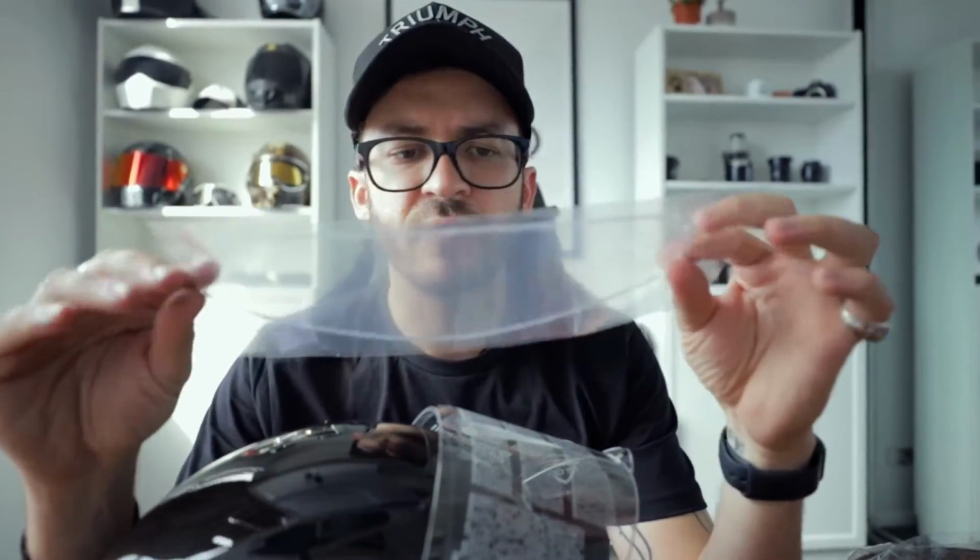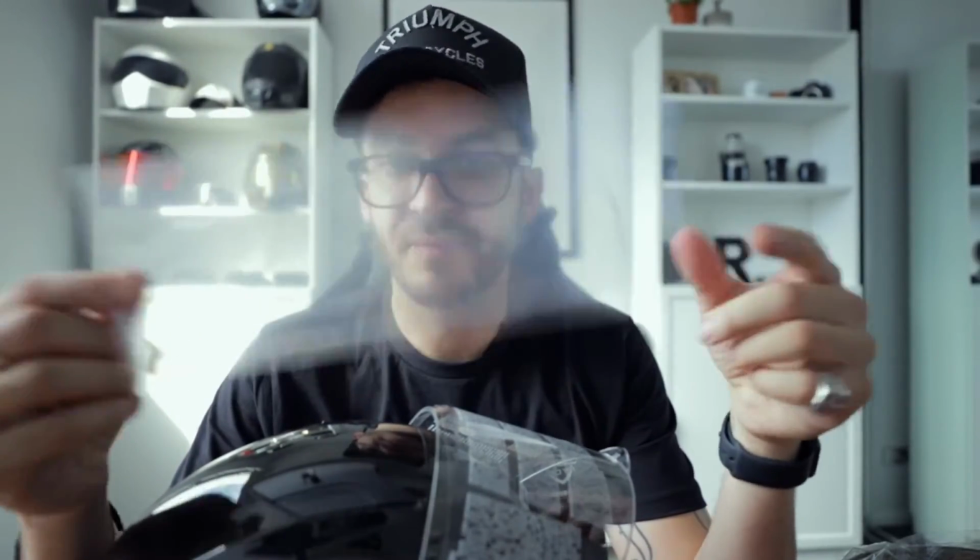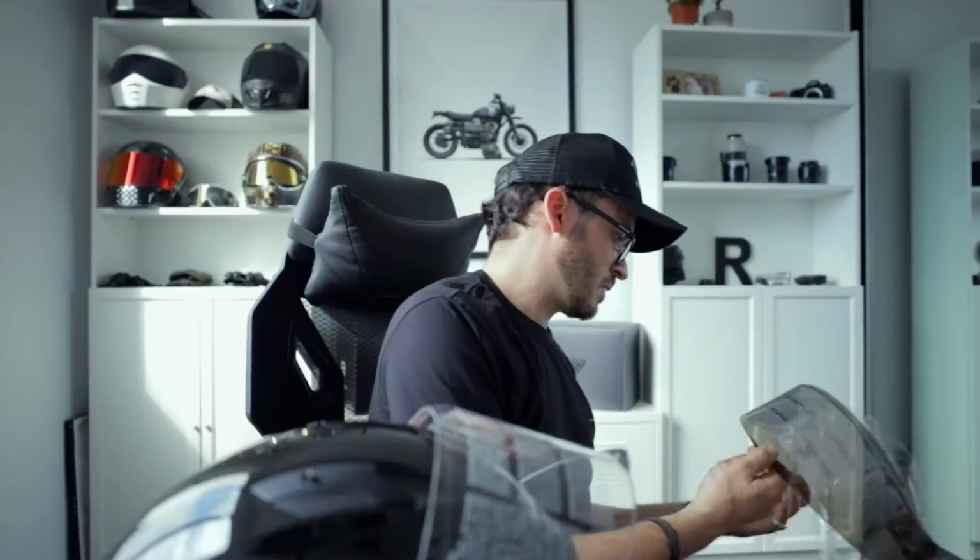There's actually some more things in here. No Pinlock yet. They do have these though as a substitute. Little defogger that you stick on the inside of the visor. Just makes it fog proof. But yeah, Pinlocks will be coming.